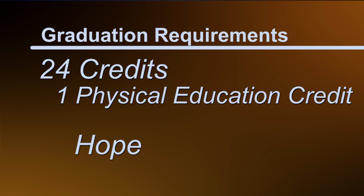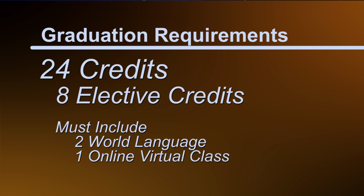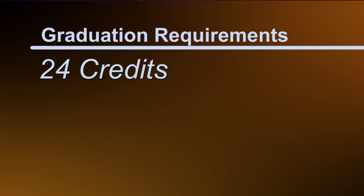Then second, after HOPE, after your physical education, your requirements are 8 electives. Within the 8 electives, you must do 2 years of a world language, in addition to an online virtual course. So after all of that, on your summary sheet, it should say 24 credits needed. That's exactly what you need to graduate.